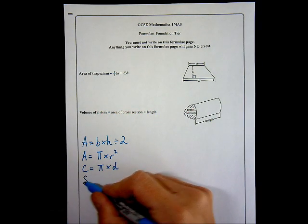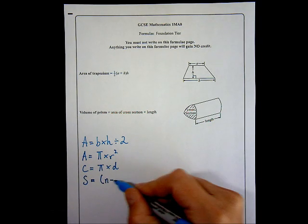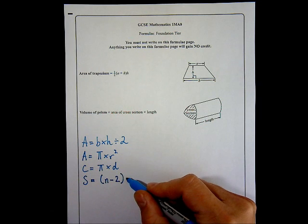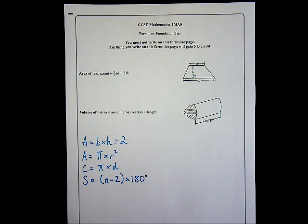and I'm also going to write down that to work out the sum of the interior angles of any polygon, I need to do the number of sides, take away 2, multiplied by 180 degrees. And again, you would write down anything that you think you need to remember during the course of the exam.